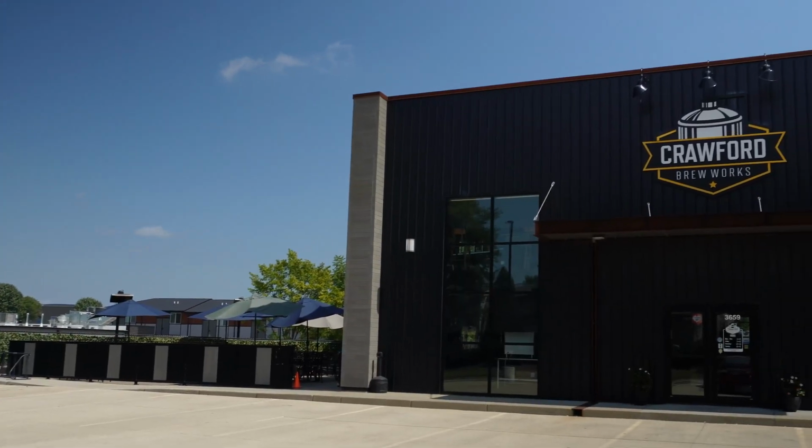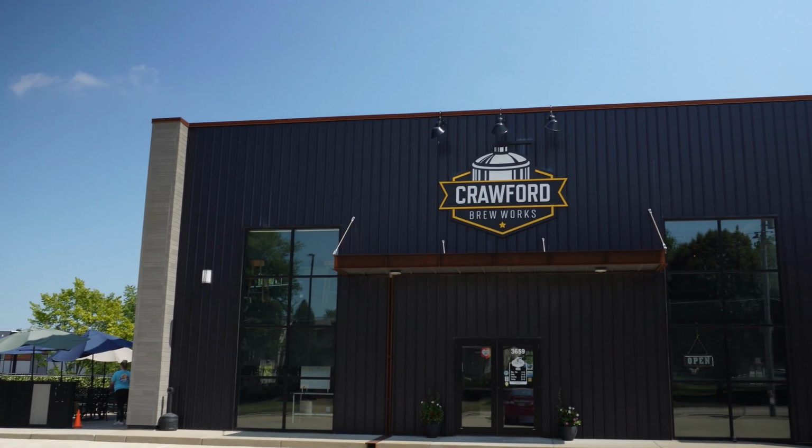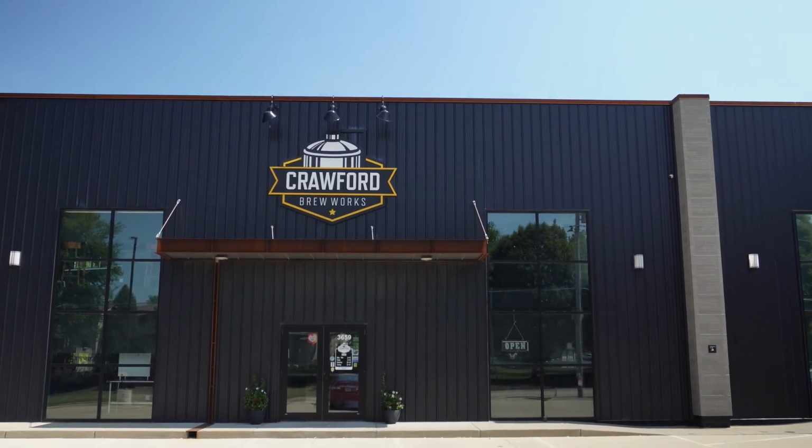Anyway, so yes, Devil's Glen Road is one of the main thoroughfares, has a lot of businesses on it. Crawford Brewworks is another good example, and a lot of people like it. It's easy to use, and I just wanted to show that to you.